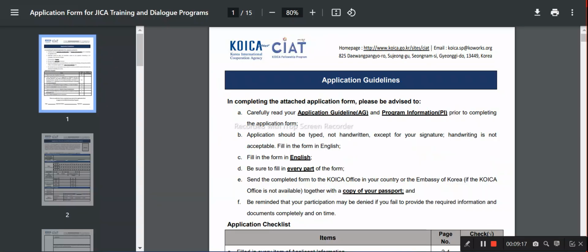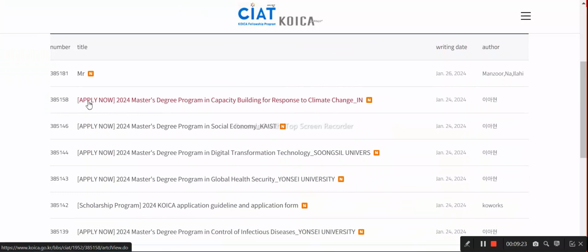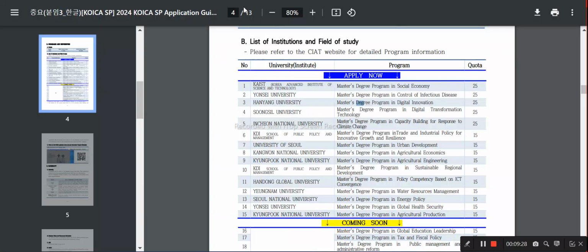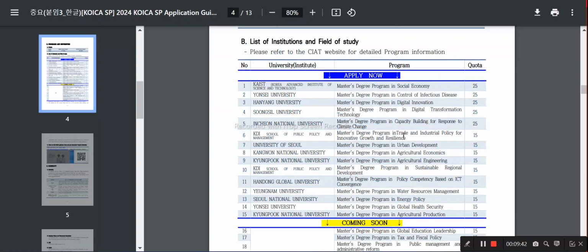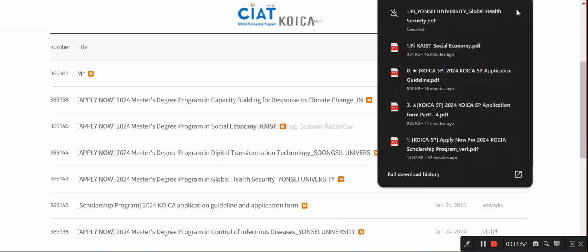Now, here let me close the guideline first. And now once you click on list, you can see the apply now is showing on all the programs that are listed here. And here you can see the courses that are listed here, they are available to apply. What you need to do is, suppose I want to go for this capacity building for response to climate change. You can see this course is here, a master's degree. I wish to go for this, so you have to click on this and it will download. Let me show you here.